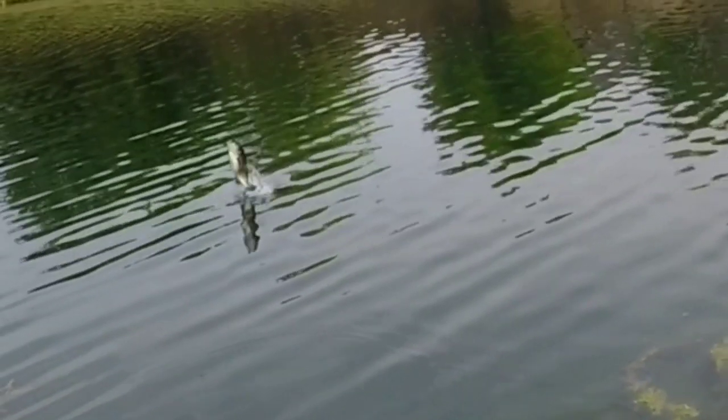All right, here's a shot of the bass jumping straight out of the water, completely out of the water, eating a dragonfly. All righty, cool beans.